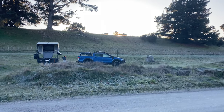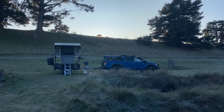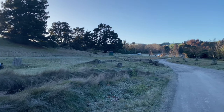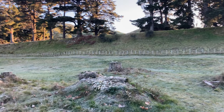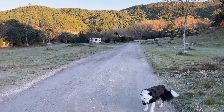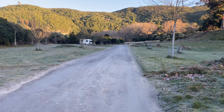Just starting to get the sun creeping up over the hill. Once that comes up, it'll get a bit of the frost off the tent. In the meantime, I think we'll just make some breakfast and chill for a bit. Might as well. Not too many people here. That's what we want, isn't it? Love it. Another camper van down the end, must have come in tonight. Not too sure, I was pretty much out to it, and so super warm. Okay, breakfast time.